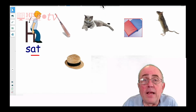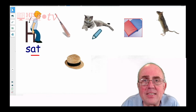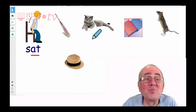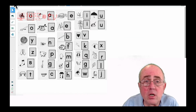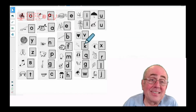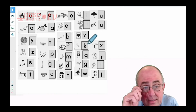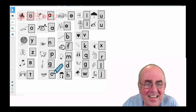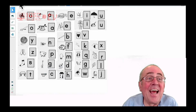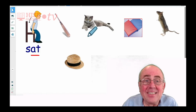Let's see if we can write the word cat. Cat. K, k. What is the letter that makes the k sound? Do you want to look at the letter sounds chart to make sure? K. Yes. The K makes the k sound, but there's another letter that makes the same sound. C, like cup and cat. So cat would be C.